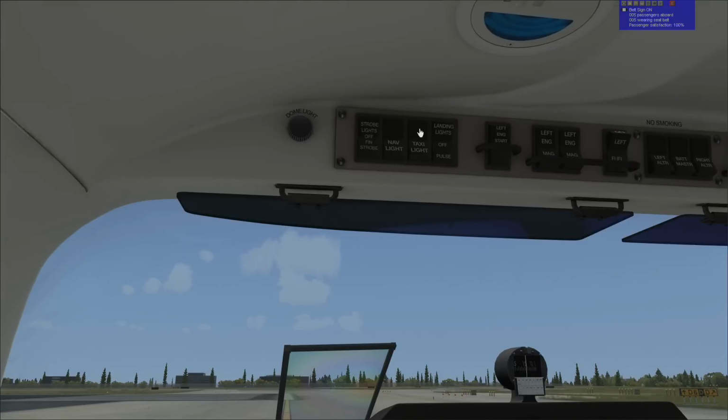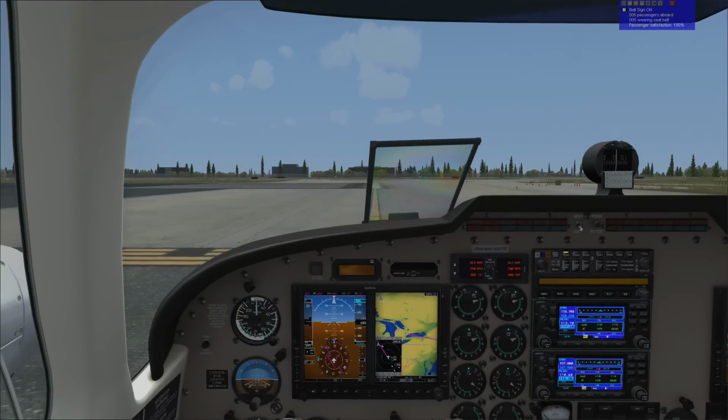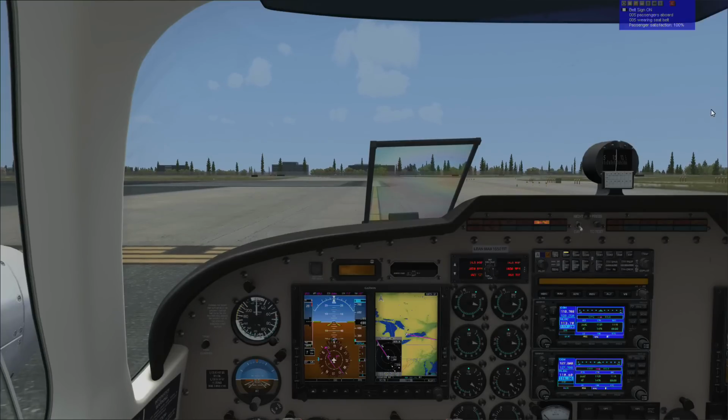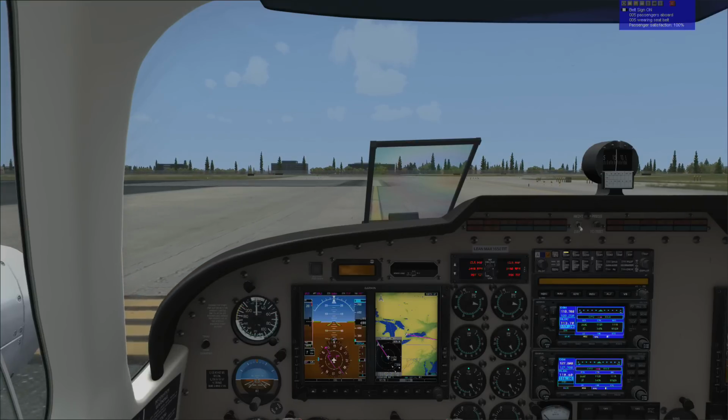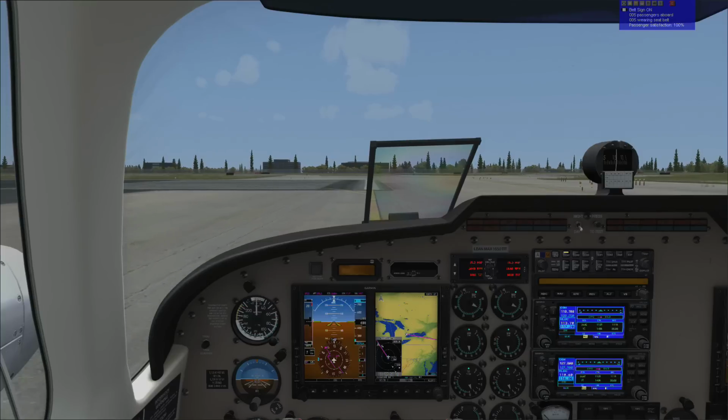Alright. Taxi lights on, landing lights, there we go. And I'll put strobe. I won't use the down one since I don't really know what that is. Alright, flaps are out. So we'll pull ahead and get on the runway. We'll just do a rolling takeoff, no reason to stop.